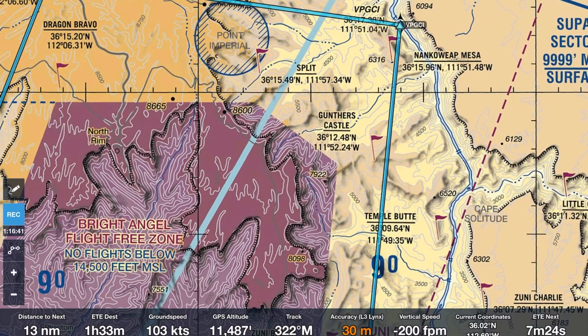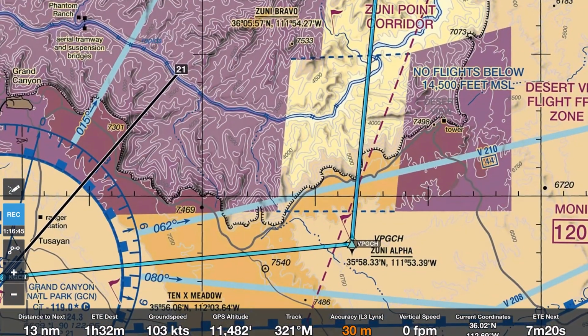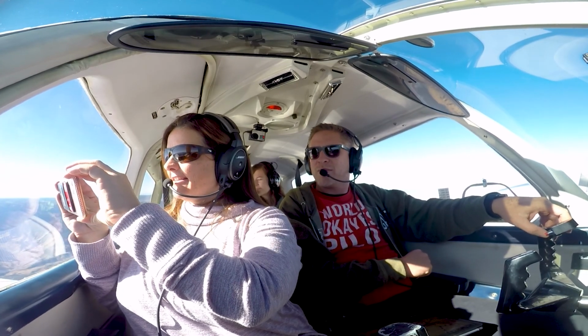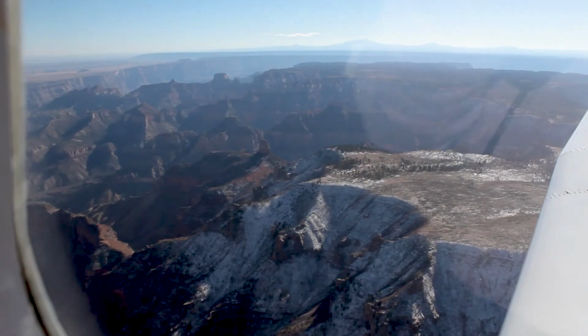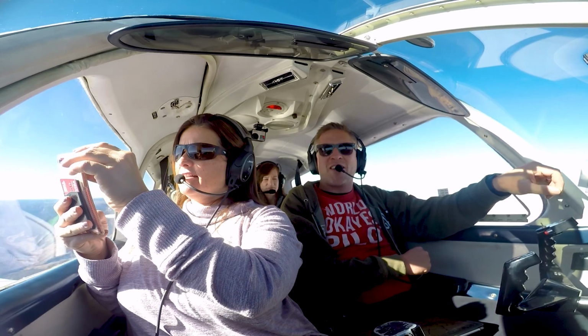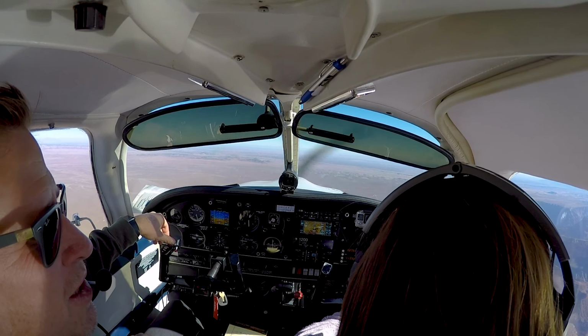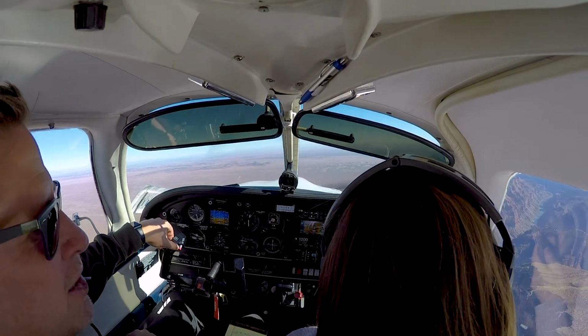Lastly, we hit the furthest east corridor called the Zuni Point Corridor before heading to the Grand Canyon Airport to stretch our legs. Now, this is really cool too because we've never been to the Grand Canyon this time of year, so we've never actually seen snow at the Grand Canyon. Yeah, it's pretty wild to see. You think of Arizona, you think desert, but you also don't normally think about Flagstaff being so high, which is, I love Flagstaff.